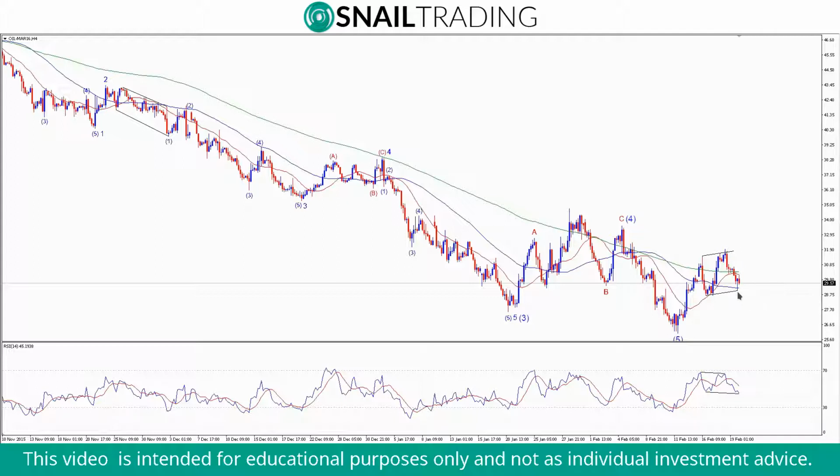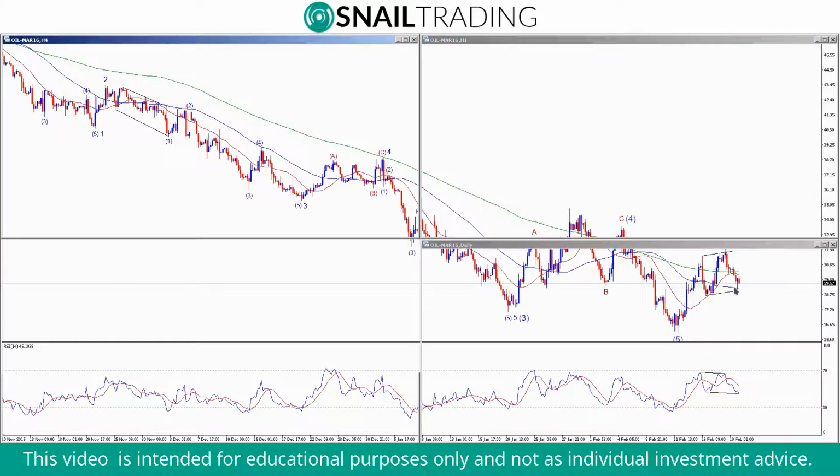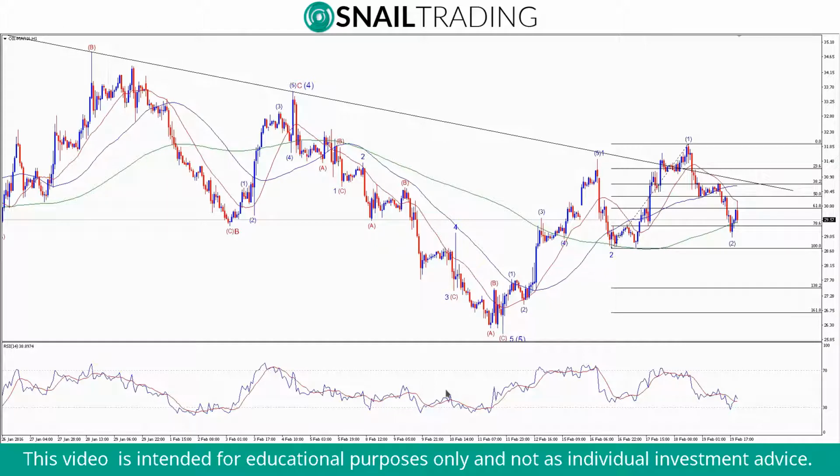But if we look at the 4-hour chart, we see that the decline, although it moved prices lower, didn't manage to stay below the 55 period SMA, which seems to be providing support. And going even lower on the 1-hour chart, we can see that the rebound from the lows can count very well as 1, 2, 3, 4, 5, wave 1.